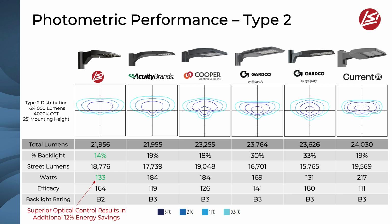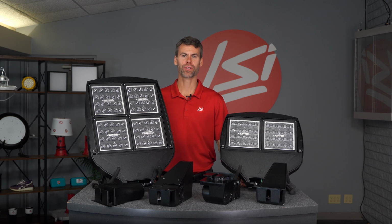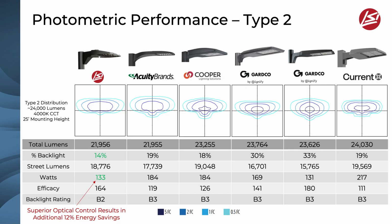Due to high target efficiency of the velocity optics, you can actually drop the output down to an 18,000 or 21,000 nominal lumen version in this example, and still match the competition for a 12 to 25% energy reduction. That not only increases the ROI because of lower energy usage, but also results in a lower luminaire cost, since we can go to a lower wattage driver and possibly even a smaller luminaire altogether.